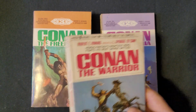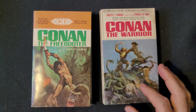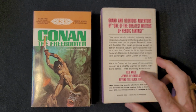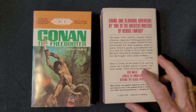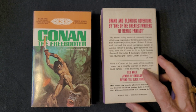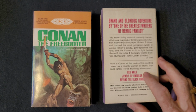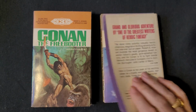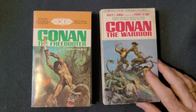And this is the Lancer paperback, Conan the Warrior. This one features cover art by Frazetta. And this one has the first published, I think it was before the hardcover Gnome Press series, which was published back in the 1950s. I think this is the first time that it was published in paperback. So it's called Red Nails, and that's a Robert E. Howard Conan story. So that's Conan the Warrior.